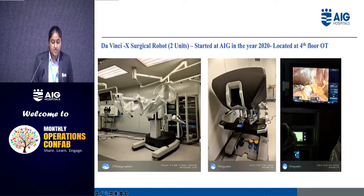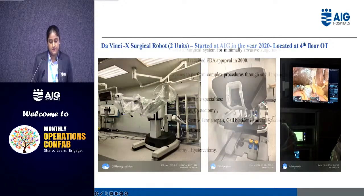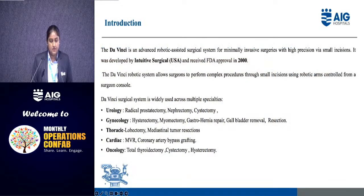We'll be discussing the Da Vinci robot. This Da Vinci robot was introduced by Intuitive Surgical Company, USA, and got approval in the year 2020. It is named after the great Leonardo da Vinci, because he was a pioneer in anatomy and he made contributions to robotics. Hence, in honoring Da Vinci, it is named after him.